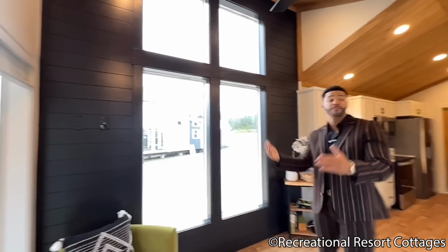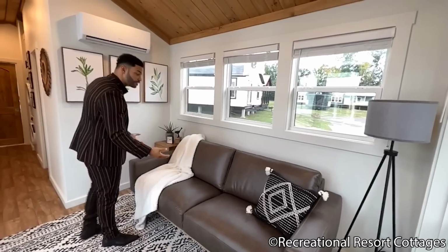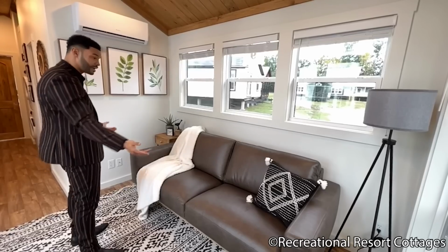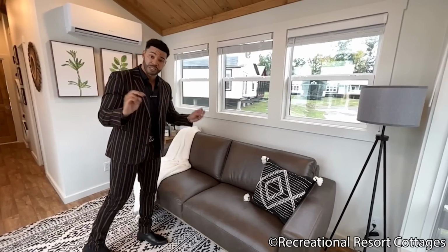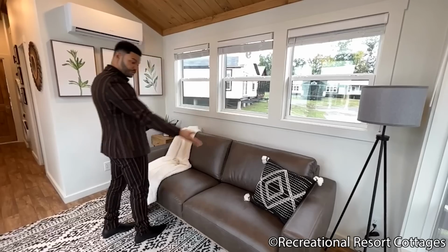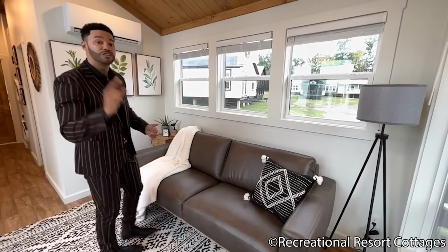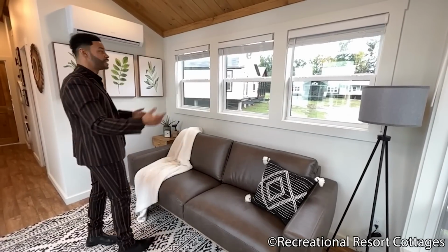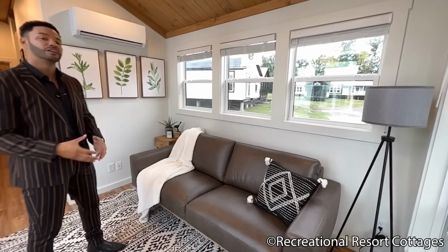And then right across from that, you have what we call the living room wall. So right here, you have the space to accommodate a full-size couch. You can do a couple of chairs if you choose, recliners, etc. What I love is we chose to go with 30-36 sofa windows, as we call them. The reason we call them the sofa windows is because we've raised them, so that when you place a sofa down below, you have enough space to accommodate your furniture, but you also get to keep the natural light that we're so famous for here at Recreational Resort Cottages. So we have that right there, just again opening this space up, making it look so lovely.